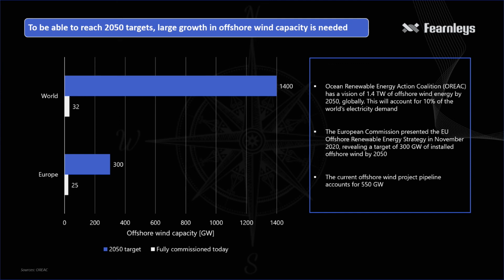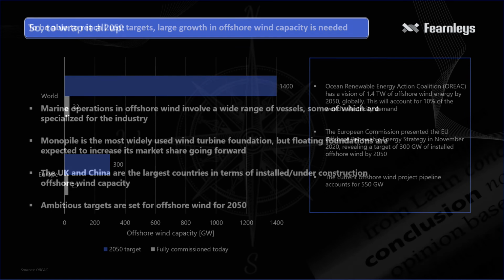The European Commission presented the EU Offshore Renewable Energy Strategy in November 2020, revealing a target of 300 gigawatts of installed offshore wind by 2050. The current project pipeline adds up to 550 gigawatts of offshore wind, meaning there's a long way to go to reach the Ocean Renewable Energy Action Coalition's vision.